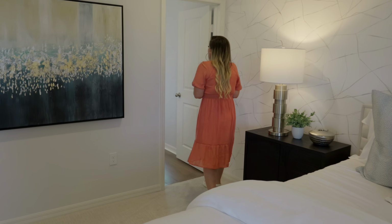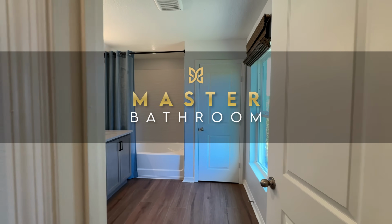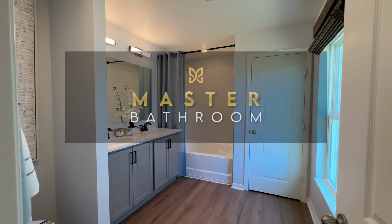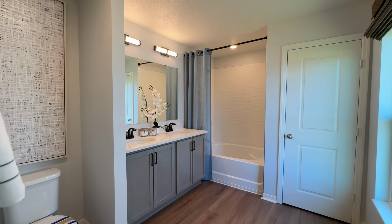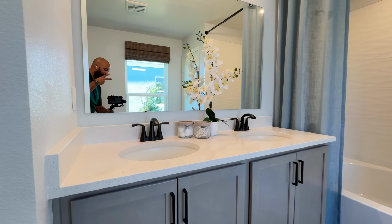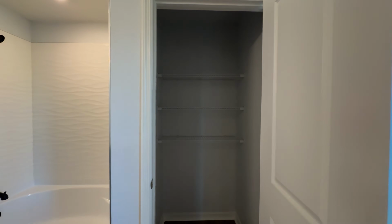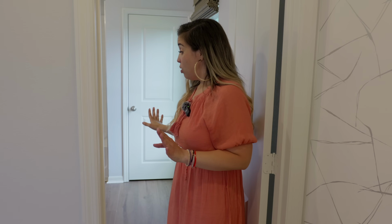Okay, so off of my right, you're gonna have your master bathroom. So you have a toilet, you're gonna have double sinks, you have quartz countertops, but again, it depends on what the package is. It depends if you're building from the ground up. You're gonna have a shower tub combo, right? But this one, you can see that they put tiling, and you do have a linen closet, and you have a window in here. So I know that you guys like that.